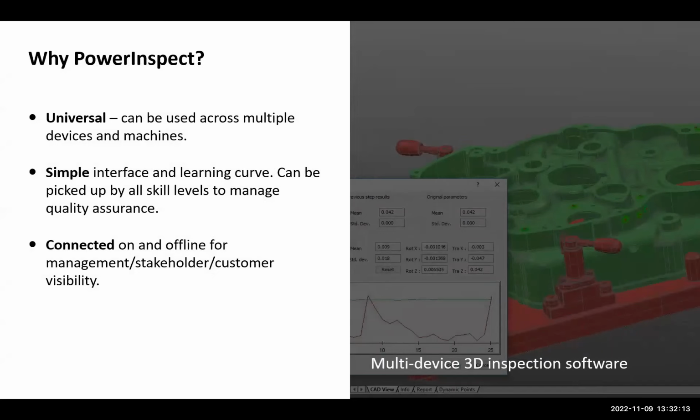So why PowerInspect? Again, it's universal. It can be used on multiple devices. So you could have one seat of PowerInspect that actually could be deployed across your machines, your CMM, as well as any of your other inspection devices. You can utilize this and share the same reports, of course, and then also create your own environments for inspection. You get collision and gouge checking out of this, and it's kind of an all-in-one inspection software, right?